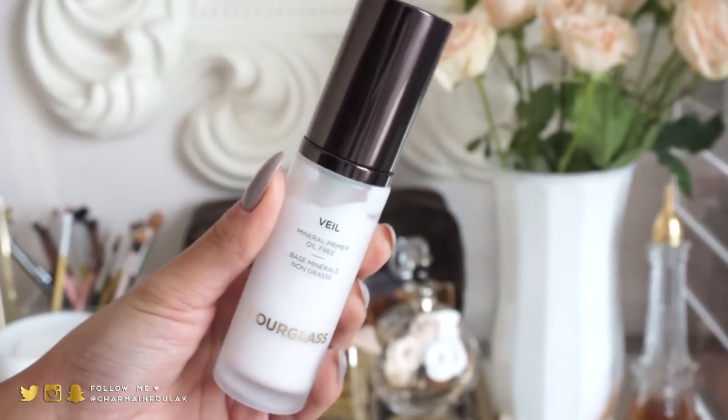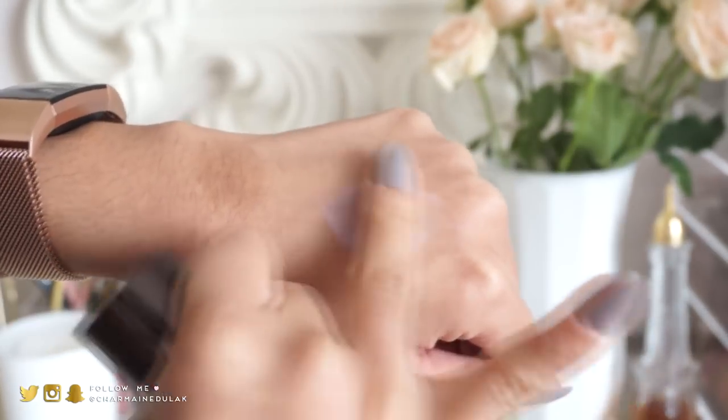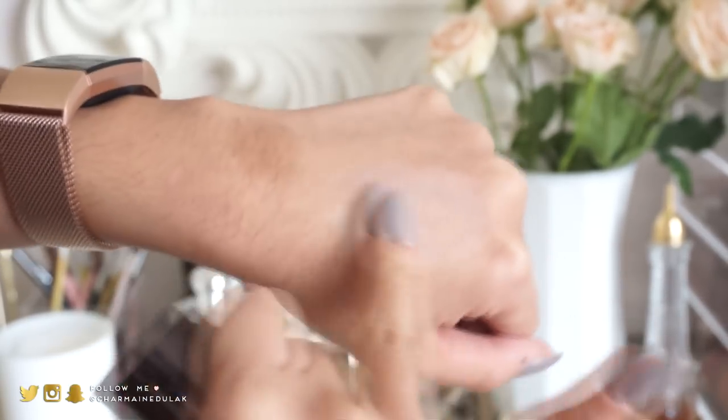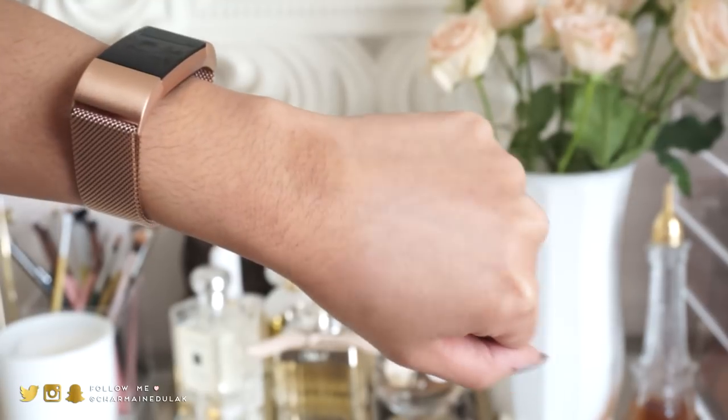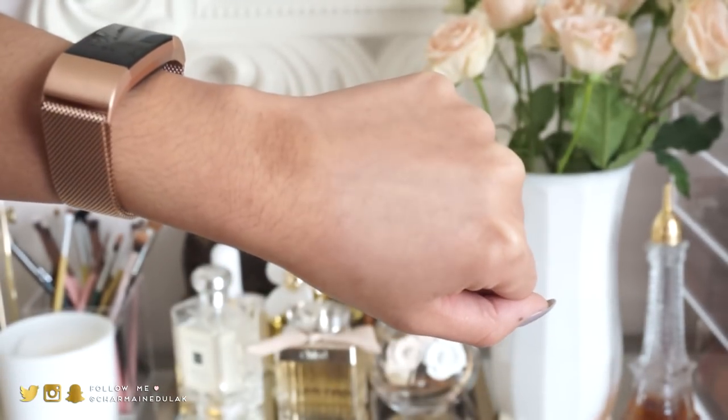I love it. Okay, for primers, I use two different kinds and I use them both at the same time. Yes, I'm extra that way. So this is the Hourglass Veil. It's a mineral primer, oil-free. It's amazing. I love this so much. It really makes my face feel really nice and smooth and perfect for, like, you know, my foundation to go on. It's just, I love this primer. It's like very lightweight. It doesn't clog up my pores.